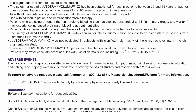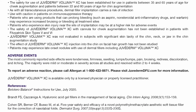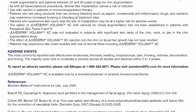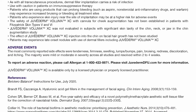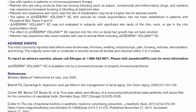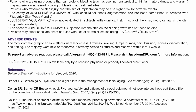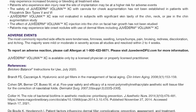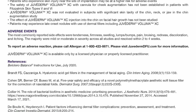Adverse events. The most commonly reported side effects were tenderness, firmness, swelling, lumps, bumps, pain, bruising, redness, discoloration, and itching. The majority were mild or moderate in severity across all studies and resolved within 2 to 4 weeks. To report an adverse reaction, please call Allergan at 1-800-433-8871. Please visit juvedermdfu.com for more information. Juvederm Voluma XC is available only by a licensed physician or properly licensed practitioner.